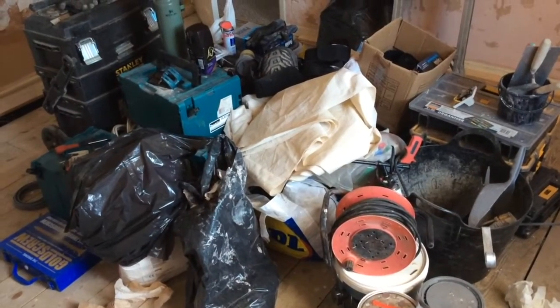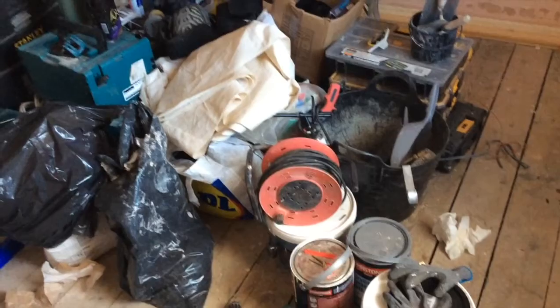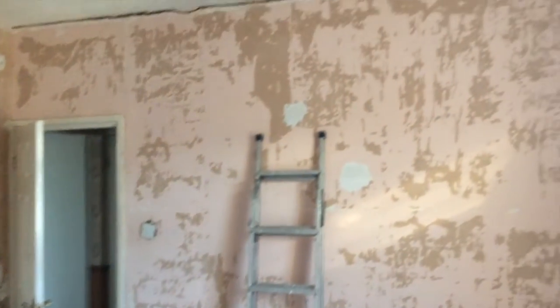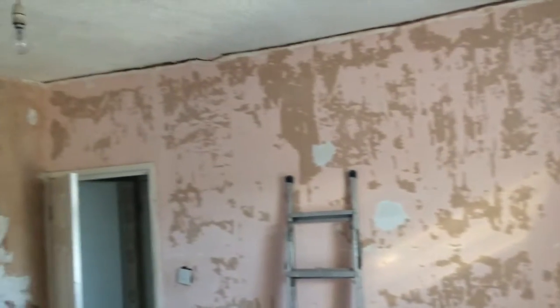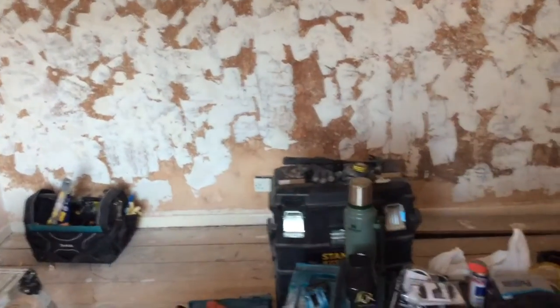Now, I thought I had enough equipment for my craft room. I emptied it, and look, they put all their stuff in. Okay, so all walls have been stripped. We didn't know we had a crack along the top of the ceiling, so that was a surprise. Sorry, there's only so far I can move around this room, obviously, you've just seen. They took out that built-in wardrobe, which has made the room feel a hell of a lot bigger.